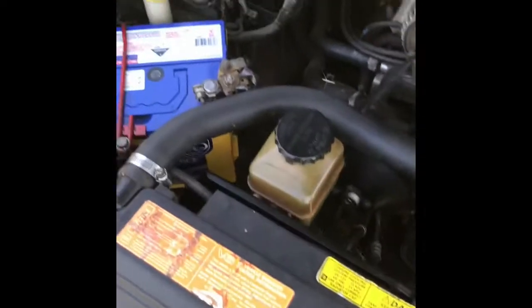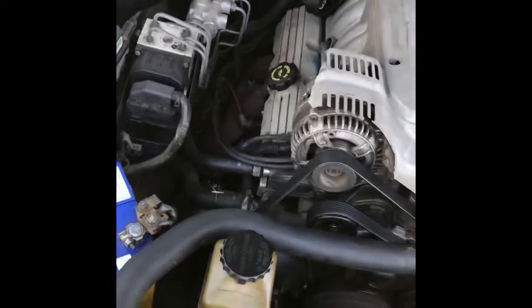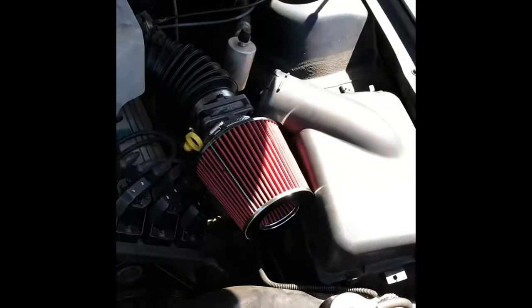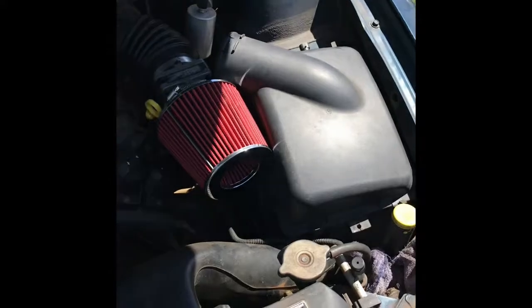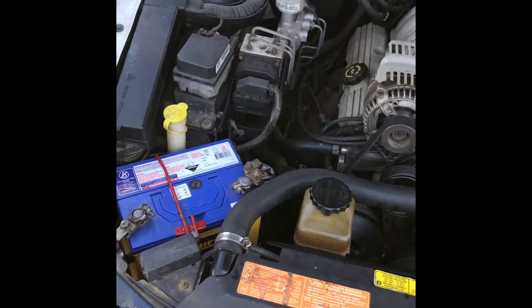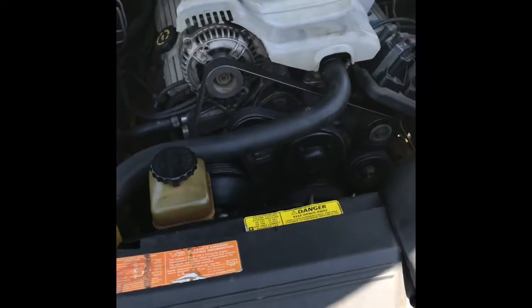So I put a new drive belt on from the last video. I haven't done the rocker cover gaskets yet. I've pod filtered it and the airbox and that. I'm customizing all the airbox and all that stuff. And because I put a new radiator in it, as you can see, new radiator in there.